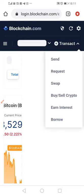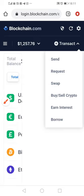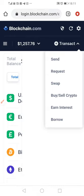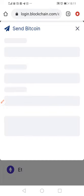And then you go send, okay? All right, you go send, click on the send. You're making payment, okay? So we never stop building, I tell ya.